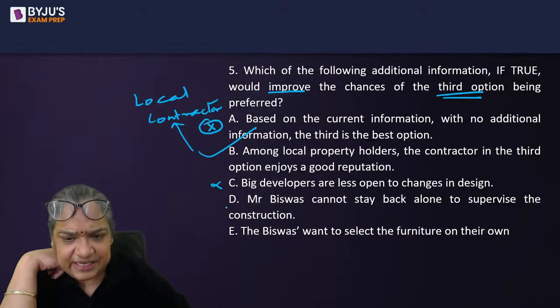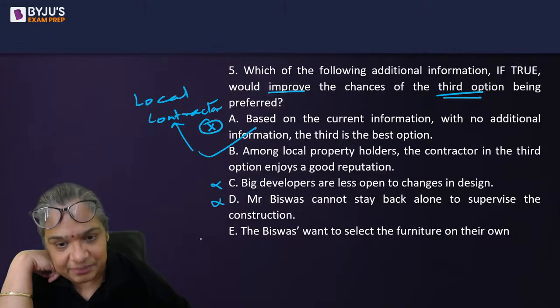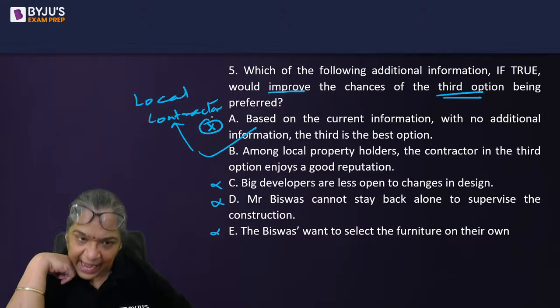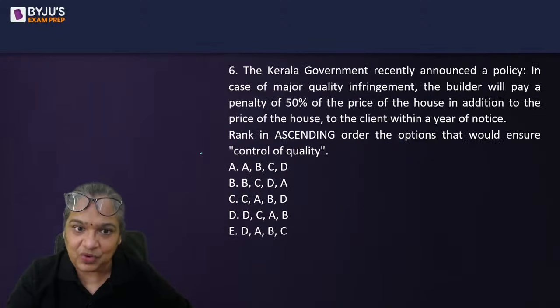Changes in design is irrelevant, cannot stay back to supervise only makes the fourth option less desirable, right? And this would add to the furniture, but the basic quality of construction, B is the best, right?